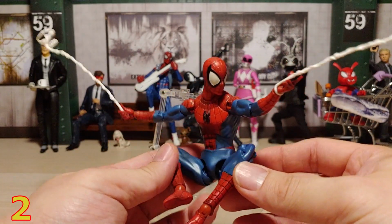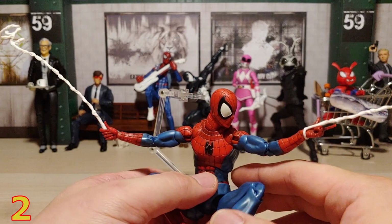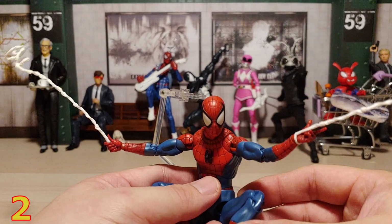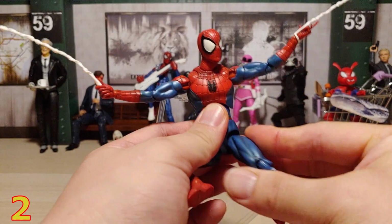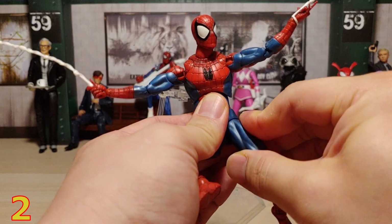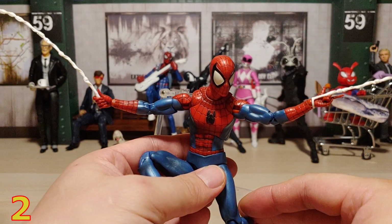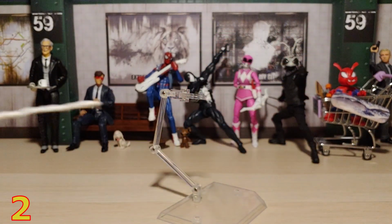But yeah, the Mafex Spider-Man, I highly recommend this figure. Like, it's so fun to play with, no doubt. But yeah, he's going for, I think, like $95. Oh, that kind of fell off. But yep, there's that. All right, let's get to our last figure.